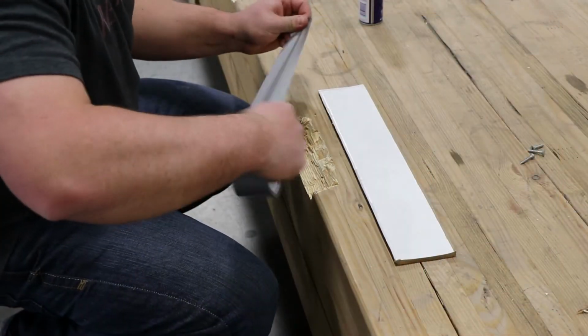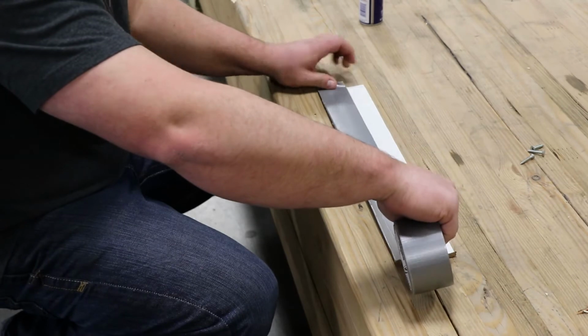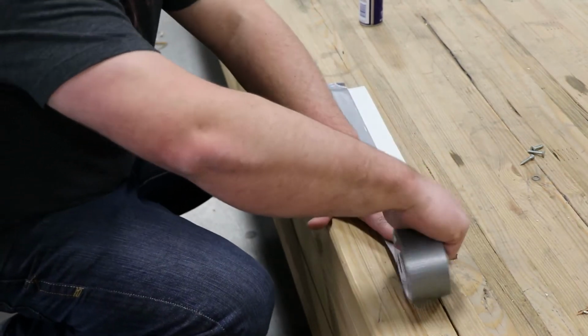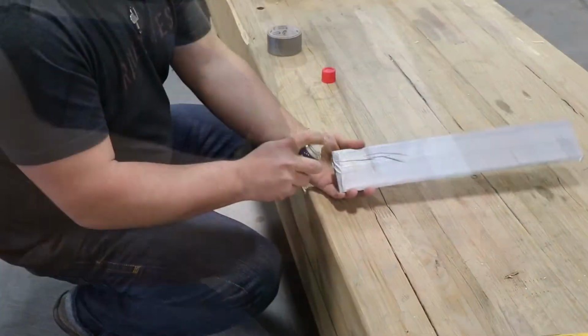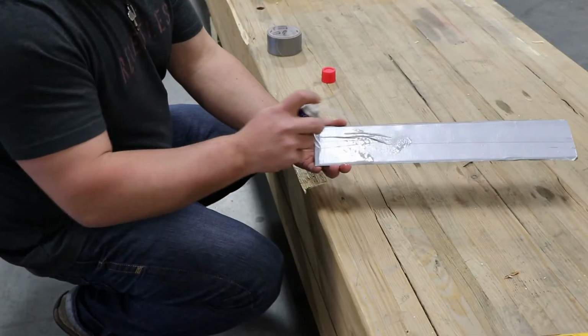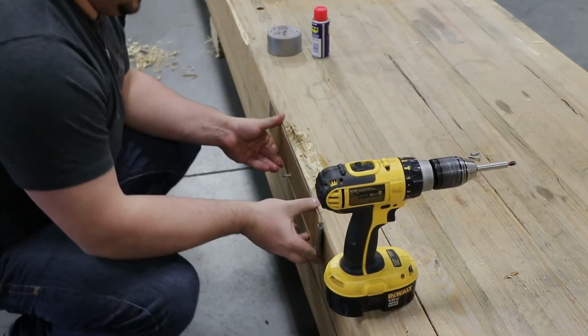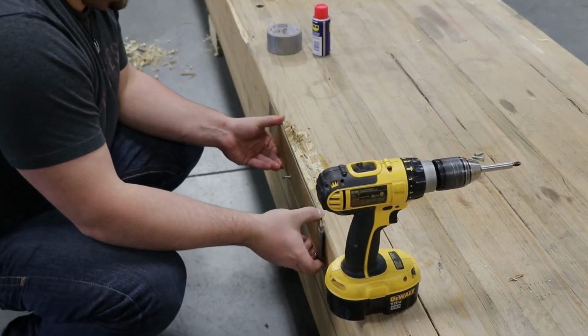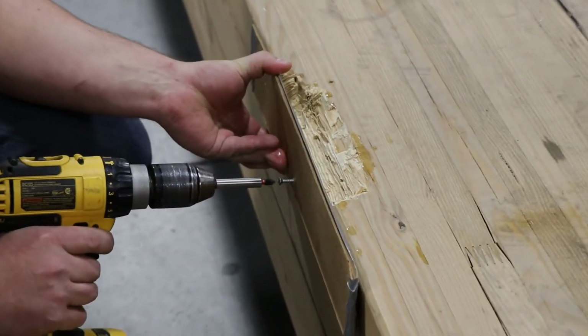To repair void damage, begin by cutting a piece of cardboard or other stiff material, several inches larger than the void area. Apply duct tape to one side of the cardboard as shown and spray with WD-40. Temporarily secure the cardboard over the damaged area with screws or nails, creating a dam that will hold the epoxy.